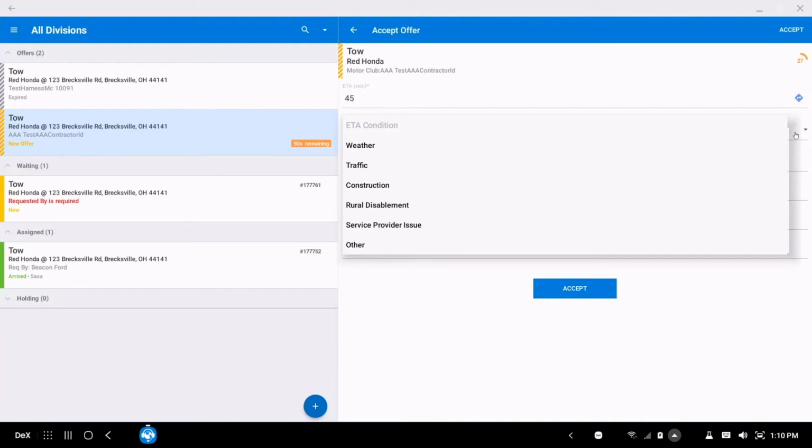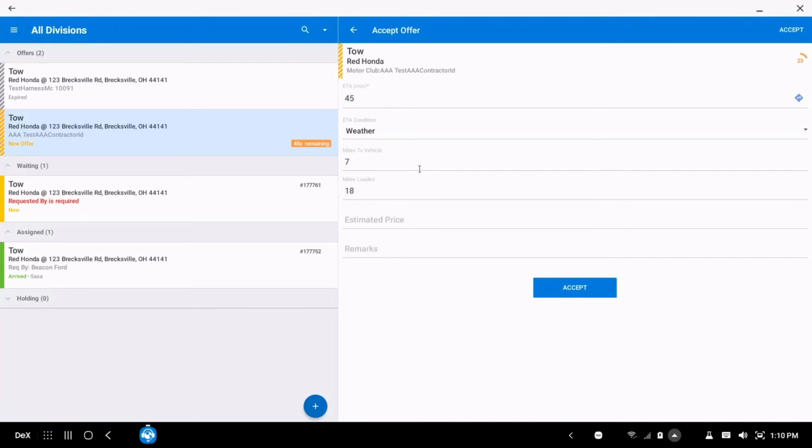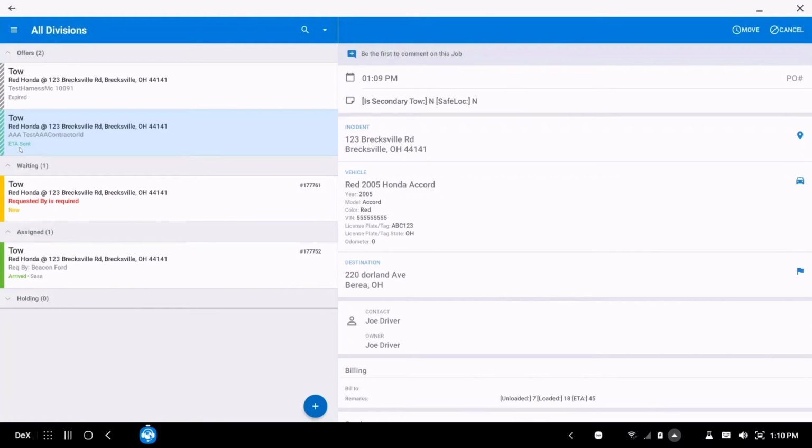And as before, you can add your ETA conditions. Miles to vehicle loaded, again, we figure out automatically for you, and estimated price and remarks. Let's go ahead and accept this. Got 7 seconds left. Accept. Again, we're going to see the ETA sent.